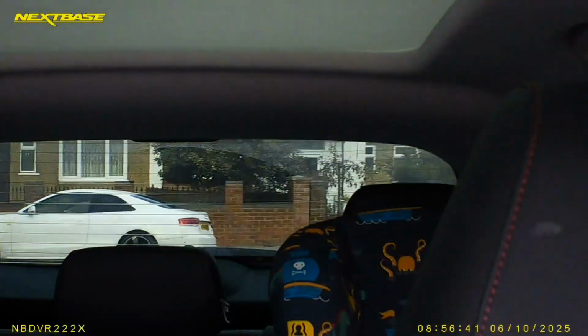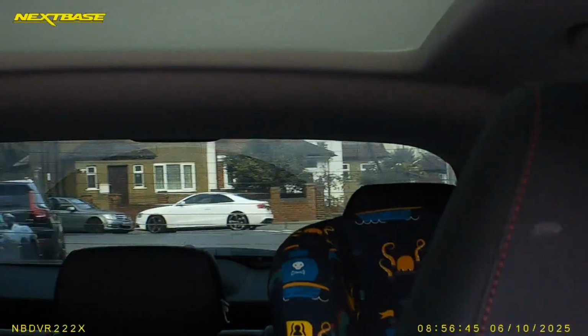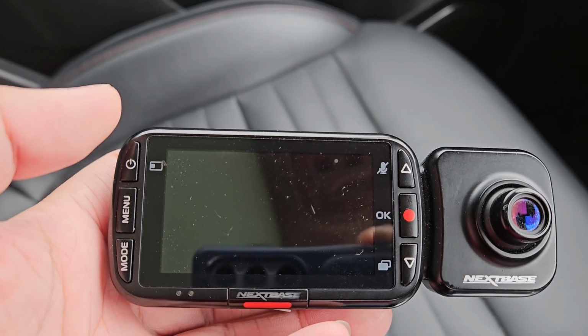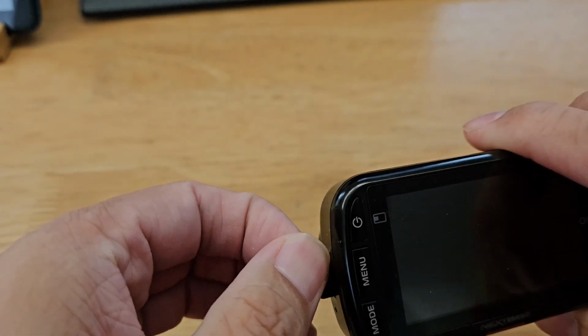That could mean paying out the policy excess and higher premiums even if it wasn't your fault. And not to mention, you will have the headache of needing to declare an accident for up to 5 years. But with dashcam footage to show third-party fault, that same claim may actually be settled in your favour.